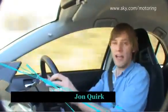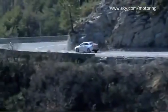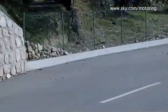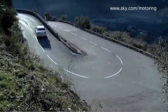The Evo has been slowly edging away from the Subaru Impreza in the last couple of generations, and now we're into the 10th incarnation. That's 10 chances to get that road rally formula absolutely nailed. The Ford Focus can't rock up here with its 301 brake horsepower and not expect a scrap from the champion of rally-inspired road cars.